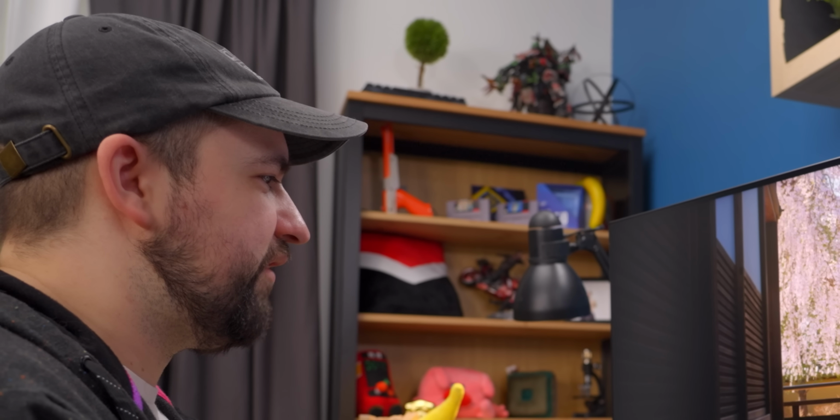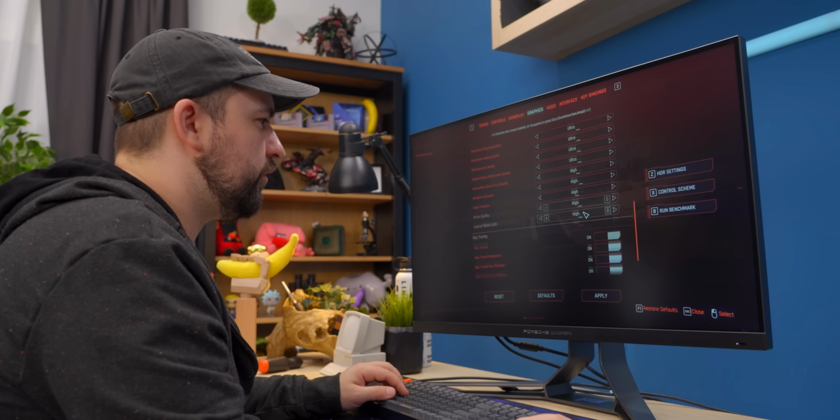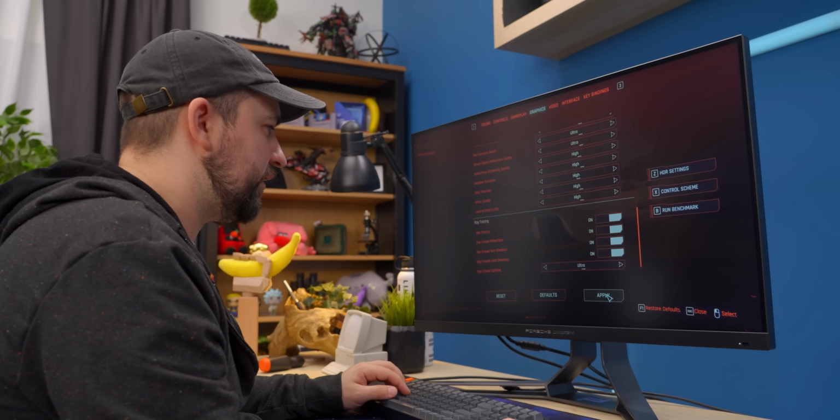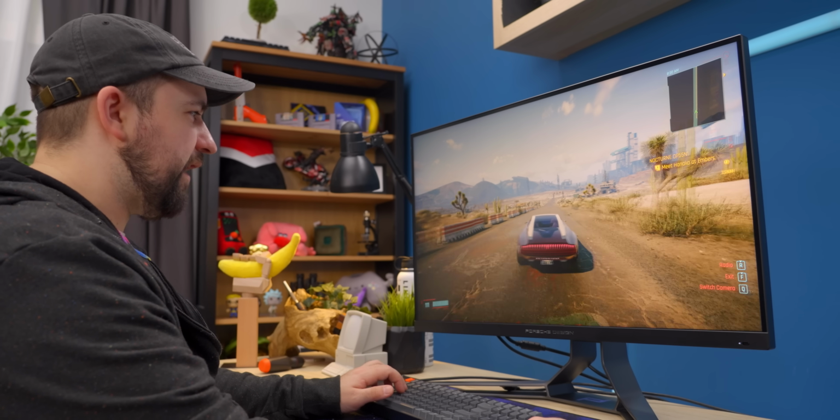I wonder if that's something I just haven't noticed before. I wonder if it's YouTube. Oh, chromatic aberration, that's the one I don't like. This is all good though. Ultra, ultra high, very high, ray trace lighting high, sure. Oh, baby, look at that.